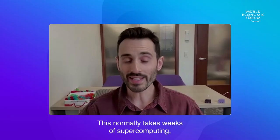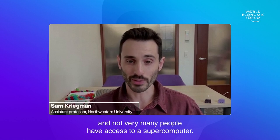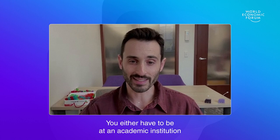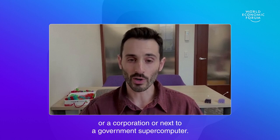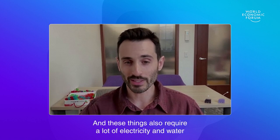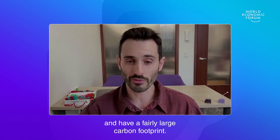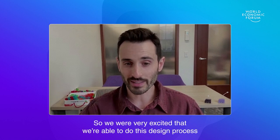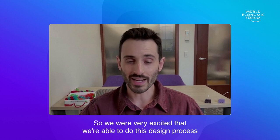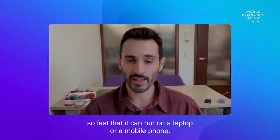This normally takes weeks of supercomputing, and not very many people have access to a supercomputer. You either have to be at an academic institution or a corporation or next to a government supercomputer. And these things also require a lot of electricity and water and have a fairly large carbon footprint. So we were very excited that we're able to do this design process much more efficiently, much faster, so fast that it can run on a laptop or a mobile phone.